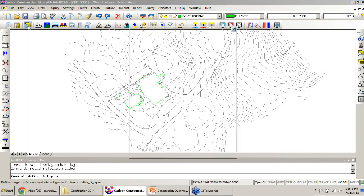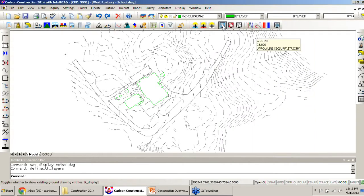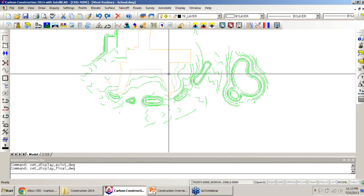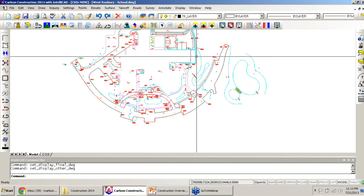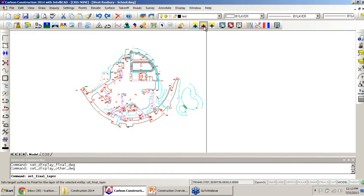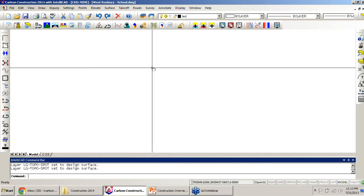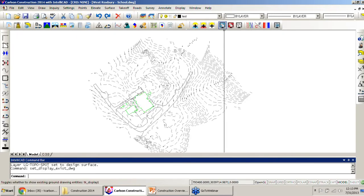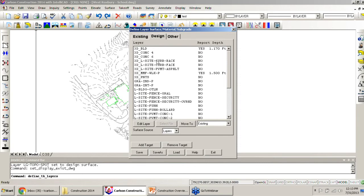Okay. Now, if I look at my existing drawing, I have contours on here, a building, and a road. And if I go up to my list, what's shown on the screen is the layers that make up this list for existing. Okay. So for right now, on the design, I just have a building and one contour line. If I turn off existing and design, I can view those contours and the building. And really everything else that's left in this drawing is design elements. So I'm going to say set layer for design, window around all these entities, and press enter. Okay, so now I have layers for the existing and design.